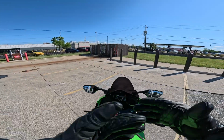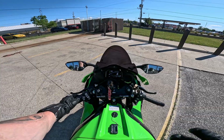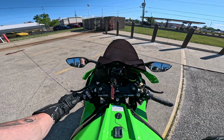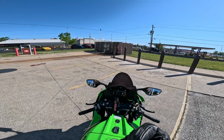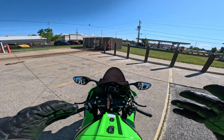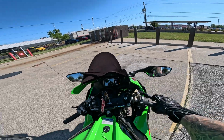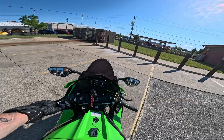One thing that we could talk about is the different rider modes on this bike. You have your normal 3 modes: rain mode, road mode, and then sport mode, which normally I ride in. I like having a little bit of traction control on. I'm not sure exactly what level of traction control is on in sport mode. If you guys know, maybe you could drop it down in the comments below. But typically that's what I like to ride in, sport mode.